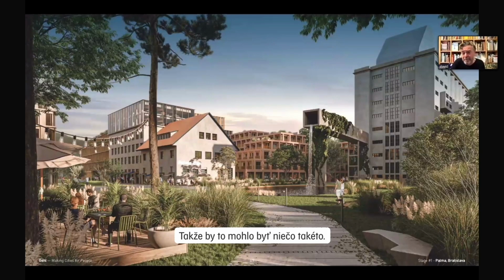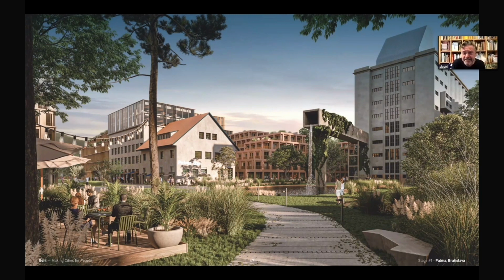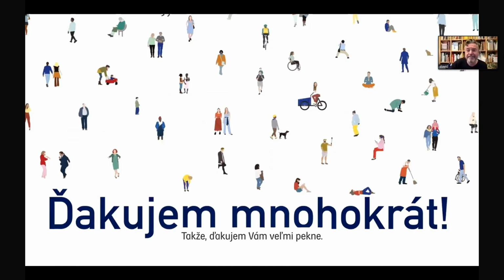So it could be something like this. I'm looking forward to the next chapter. This is from our concept design, seeing it grow, seeing the architecture developed, and seeing this new neighborhood grow in Bratislava. And I'm looking forward to my next visits. So thank you very much.